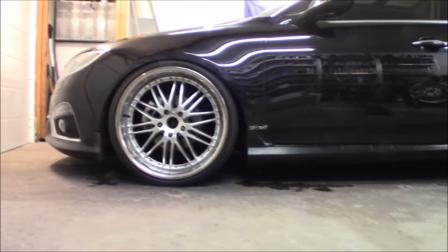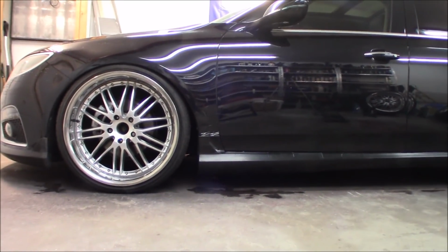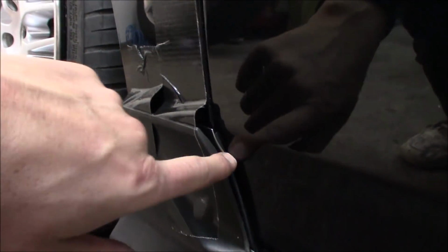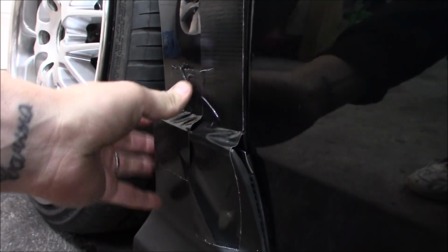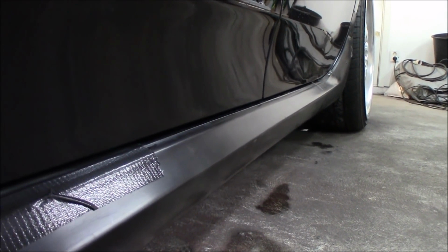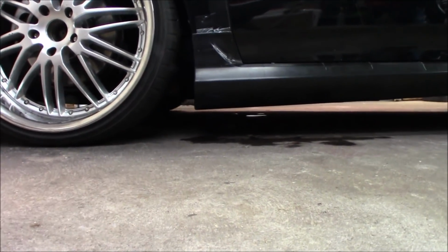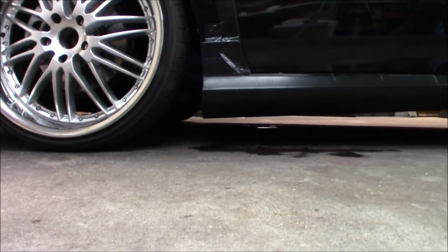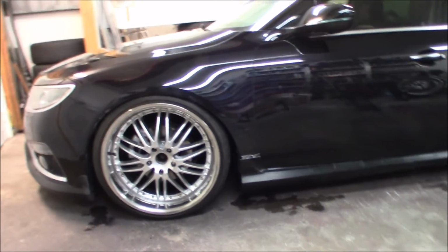It will line up a million times better when it's glued in place and when that little piece in the front is gone, because the skirt is supposed to tuck in right here, so now it's just sitting pressed on the outside. But otherwise the fitment is really good, so it lines up perfectly with the side. And as I said, it makes the car a little bit wider and also a little bit lower. So even though I'm running 22s pretty low, the car sits pretty damn low with these side skirts and this body kit.